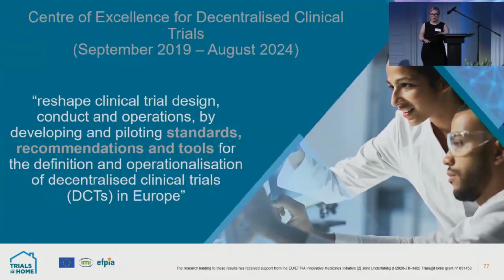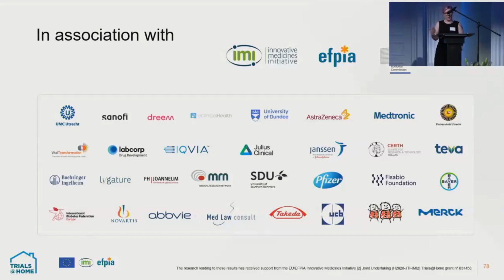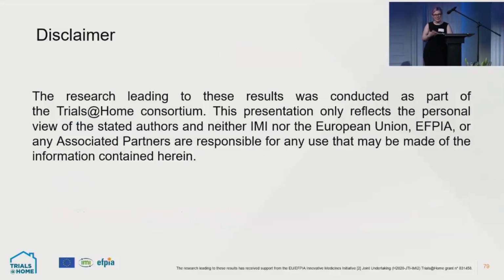So onto the Trials at Home project, we're looking at reshaping clinical trial designs in Europe. We'll be piloting a trial and looking at different standards and tools to develop guidance and recommendations for the operationalization of decentralized clinical trials in Europe. We work with a variety of partners, including academic partners, pharmaceutical companies, and also small, medium enterprises. I do have to put in an obligatory disclaimer here that any of the things I discussed today do not necessarily reflect the European Union, or EFPIA partners, or IMI.